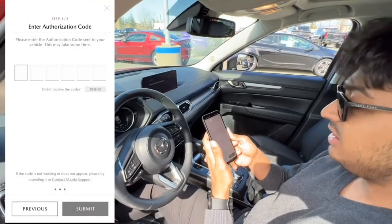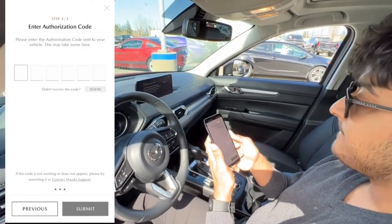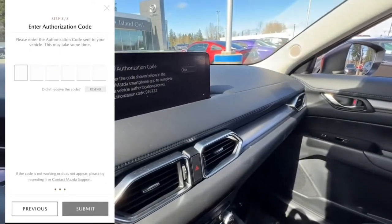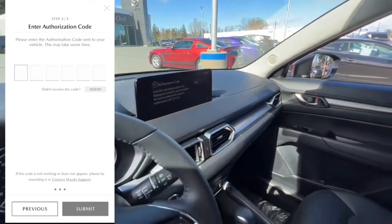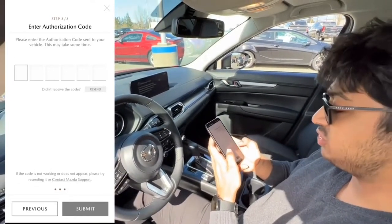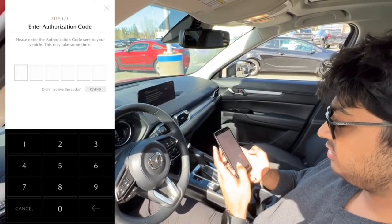Now the car will give you an authorization code out here. There it is. Appears up on the screen right up on here, guys. It takes about 30 seconds to do it. And the code for us is 916-722. So he's just gonna plug that into his phone now. 722. Submit.